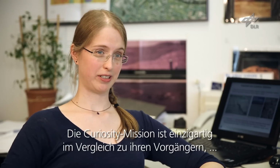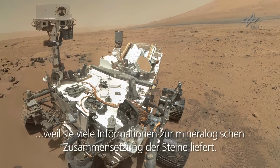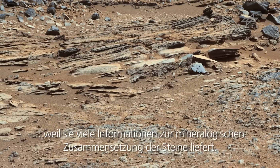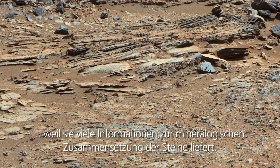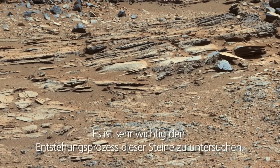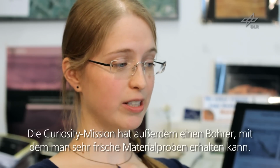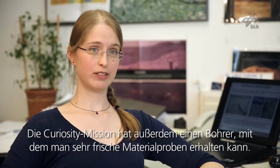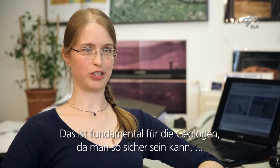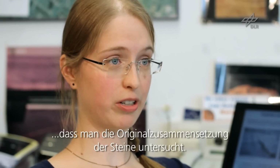Curiosity is very unique compared to its predecessors, because it provides a lot of information about the composition of the rocks and the minerals you can find there. And it's very important to understand the formation process of these rocks. Also, Curiosity has a drill. And so with this drill, you can have access to very fresh samples. And this is just fundamental for geologists, because you are sure to have the original composition of the rocks.